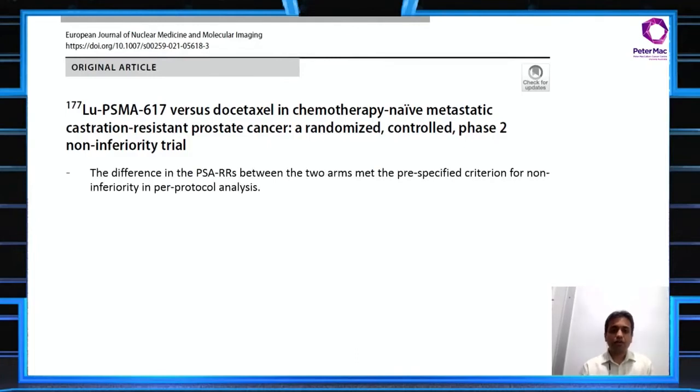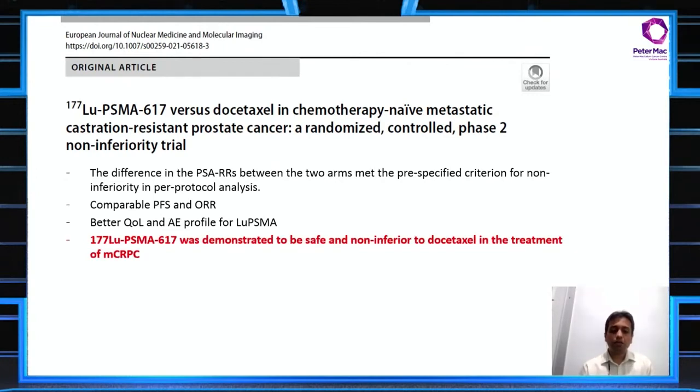So the results of this trial show that the difference in the PSA response rates between the two arms met the criteria for non-inferiority as defined in the protocol. The PFS and the overall response rate were comparable in both the arms. The quality of life and the adverse effect profile was favoring lutetium PSMA therapy, and they concluded that lutetium PSMA was demonstrated to be safe and non-inferior to docetaxel in the treatment of metastatic castrate-resistant prostate cancer. So it's a very useful trial, and it calls for further consolidation of this information in form of much larger randomized studies.